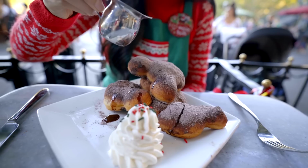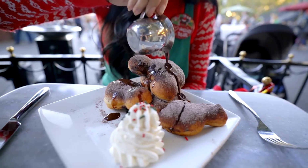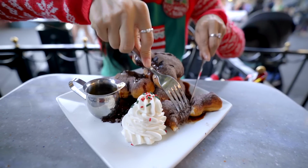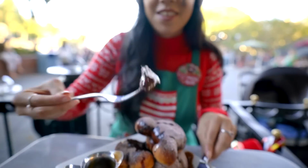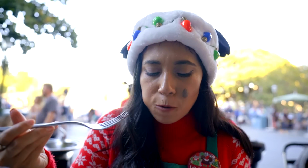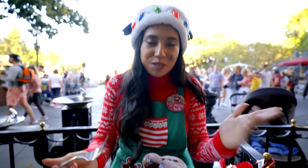I'm gonna pour some hot chocolate sauce right on top of the beignets. I'm gonna drench it all. And it's delicious. Finally, something amazing. There's definitely something to share too, because maybe I can eat it myself, but Migby is right in front of me.